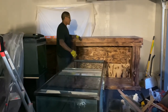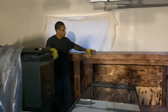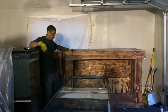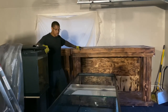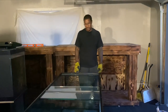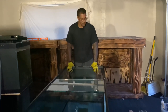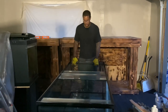I'm gonna lift up this side. I'm gonna attempt to lift up this side right here, put it up there, spin it. Nah, it's a heavy tank. I at least want to try.